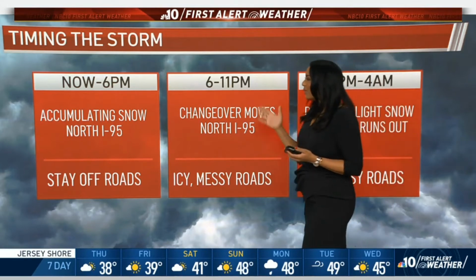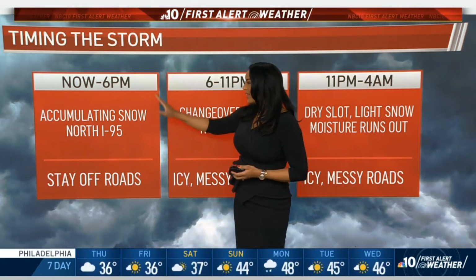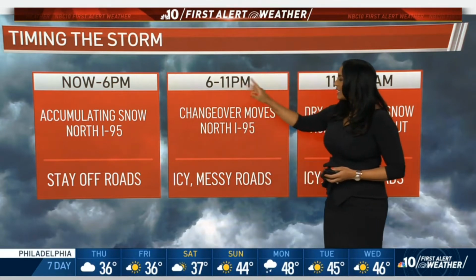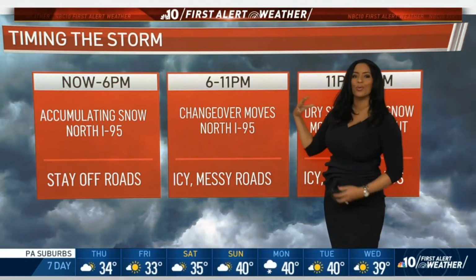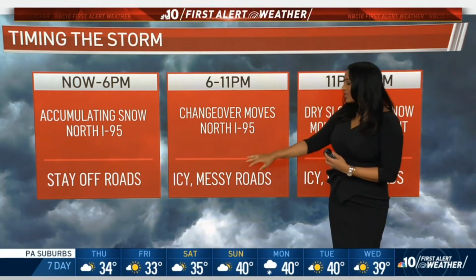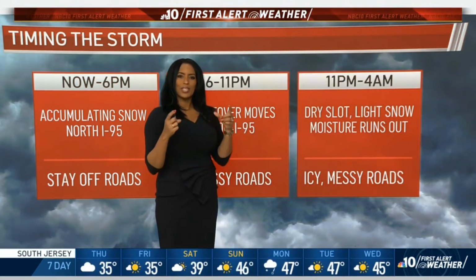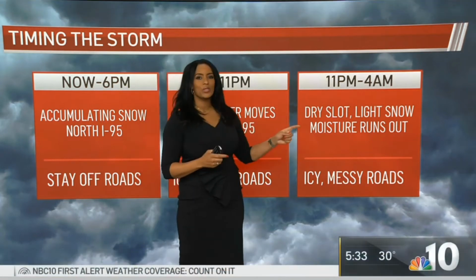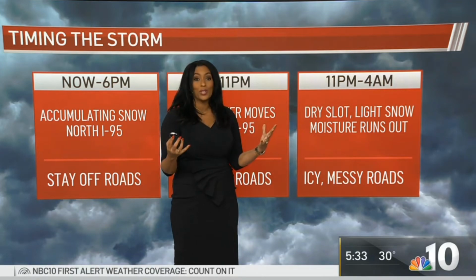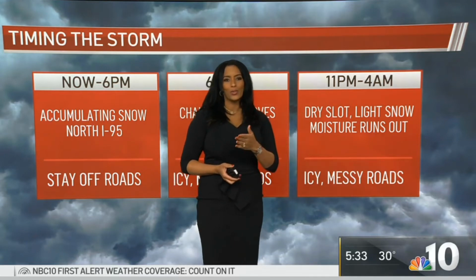So here's how the breakdown will go. Between now and about 6 o'clock, we will continue with the accumulating snow north of I-95, and this could get extended until about 7, 8 o'clock. So you definitely want to stay off the roads if you can. 6 to 11 p.m., we start to see that changeover move to the north of our I-95 corridor, which we're already starting to see in New Castle County. So that's going to give us those icy and messy roadways. And then right around 11 p.m. to 4 a.m., we'll see that dry slot move in there. On the back end, we'll see a little bit more light snow, but then we will run out of moisture just as our temperatures across the board are cold enough to really support snow. And that's going to leave us with icy, messy roadways once again going into tomorrow morning.